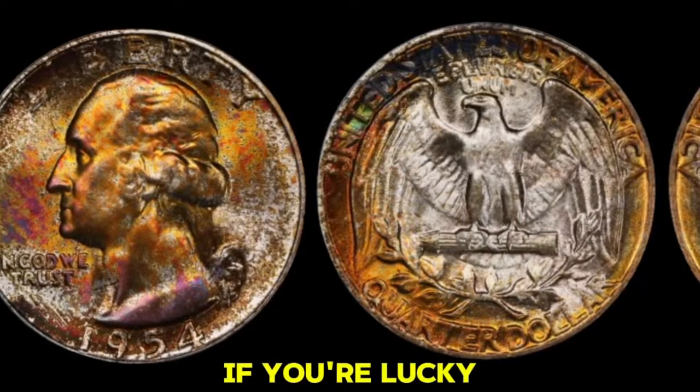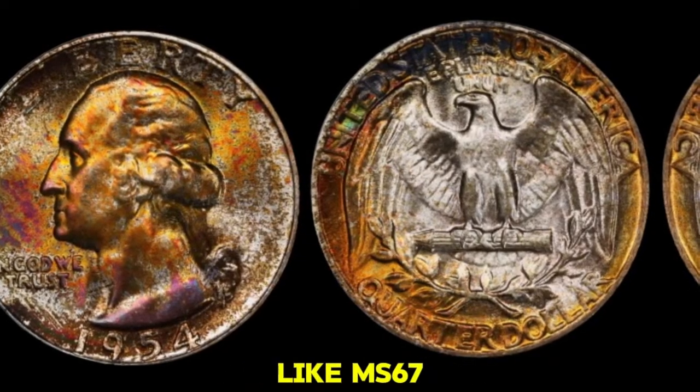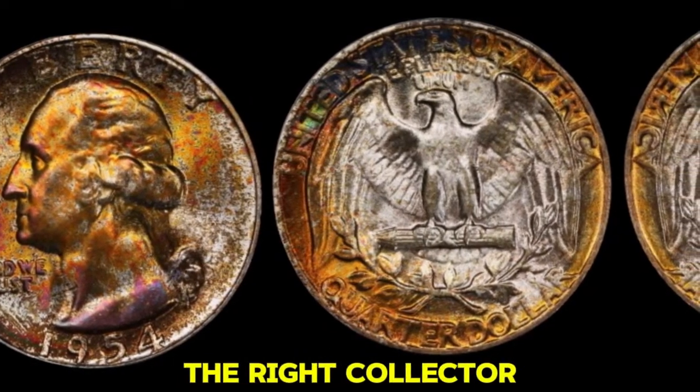However, if you're lucky enough to have a 1954 no mint mark quarter in a high grade, like MS-67, you could see values soar upwards of $100 or more, especially if you're selling it to the right collector.